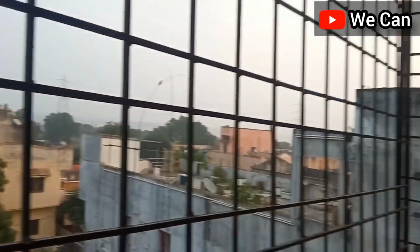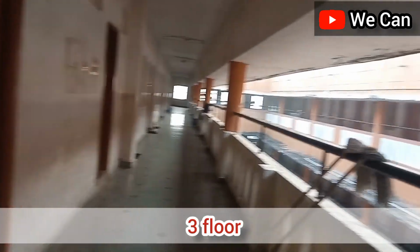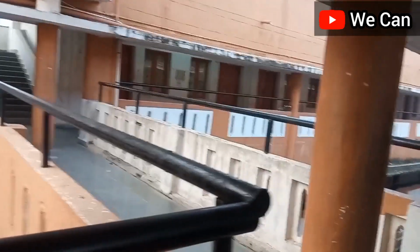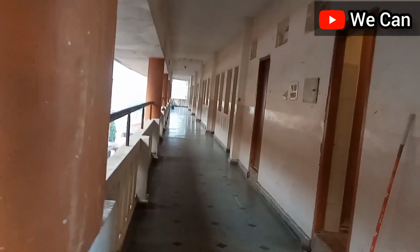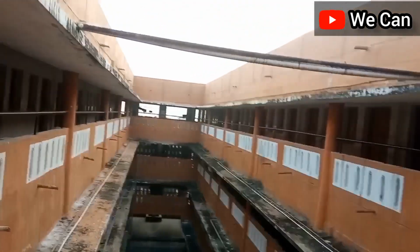So let's move ahead to the third and last floor of this hostel. Let's see the last floor, the third floor. In this hostel also no one is here, as you can see. As usual, on this floor also no one is there. This is the view of the top floor of this hostel, and this is the terrace of this hostel. Let's go to the terrace, the top of the hostel, and see the view.